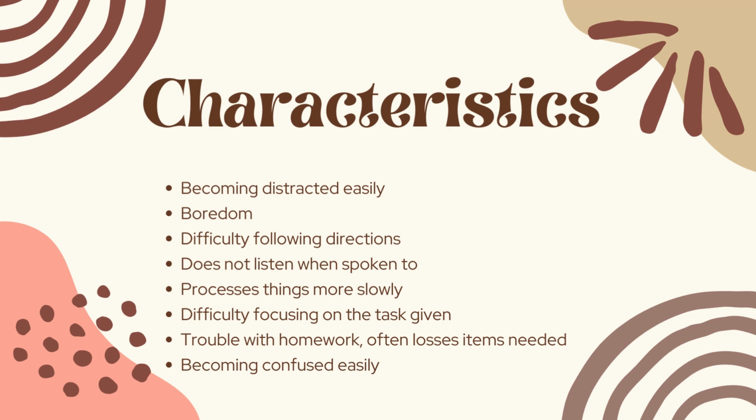Here's some characteristics of ADHD type 1. Usually, children and adults with ADHD type 1 exhibit these characteristics, which are becoming distracted easily, boredom, difficulty following directions, does not listen when spoken to, processes things more slowly, difficulty focusing on the task given, trouble with homework, often loses the items that are needed to complete that homework, and becoming confused very easily.